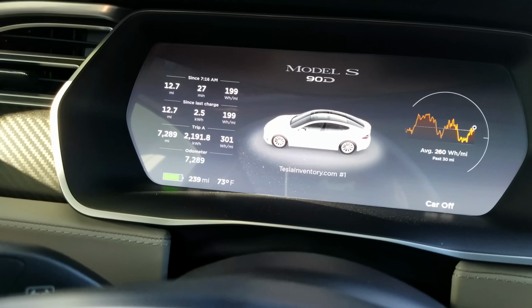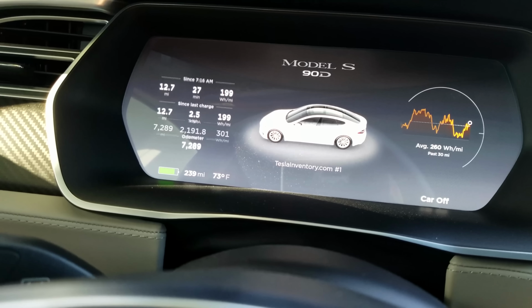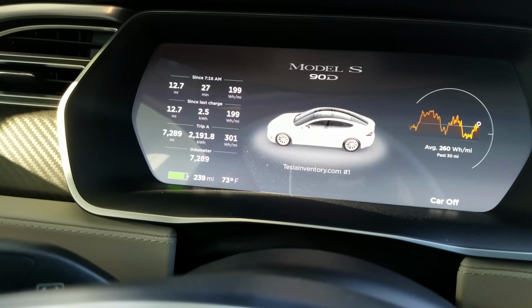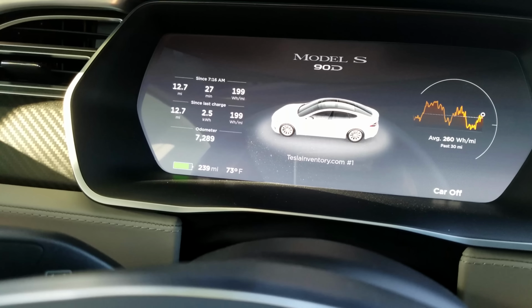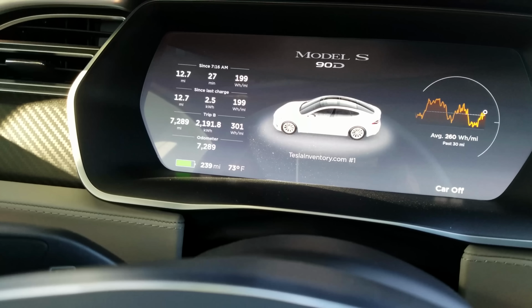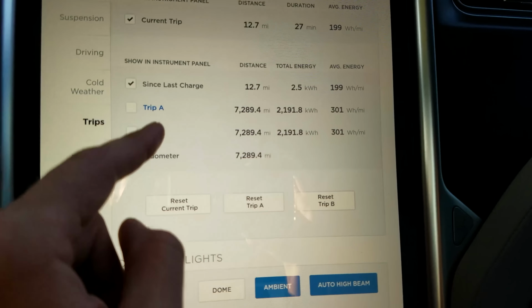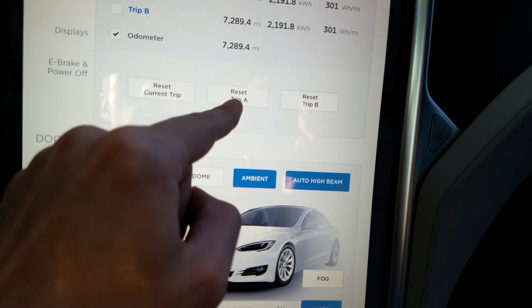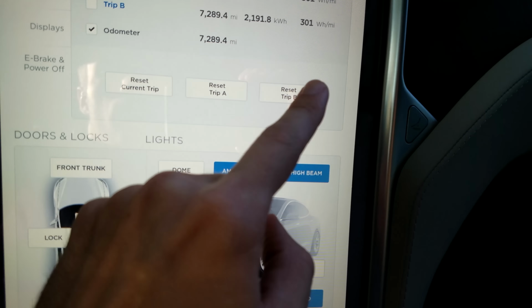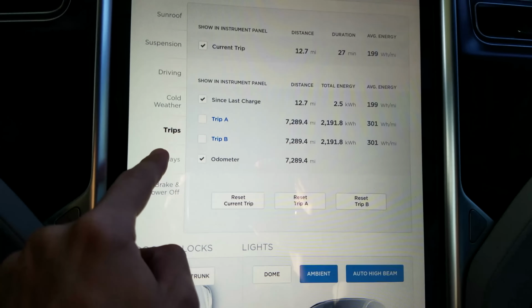And here, I'll toggle it again for you. So you can kind of see it just adds it. And then if I do trip B too, oh, no, you can't do trip B. You can do one or the other. Cool, I haven't reset mine since I got the car, but it's kind of nice. And then you can reset current, A or B.